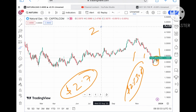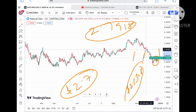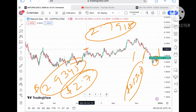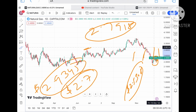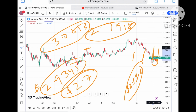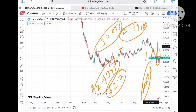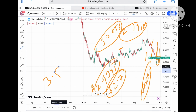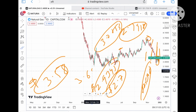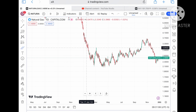So chances are high it will move above a level of $2.7918, and from there we can see further upside movement towards a level of $2.9345. This $2.9345 is half of this zone, so the probability is higher that it will cross a level of around $3.0853, and from there we can see further upside, touching a level of $3.385, and from there a probability of going towards 3.58. Once the price goes above that level, we will see it cross a level of $3.65 also, and then the zone breakout will happen, and we can see further movement.